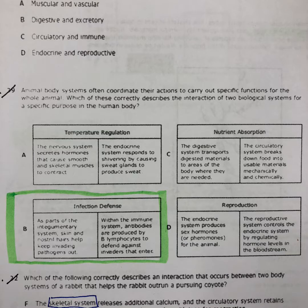Question two is one of the most missed. Now, if you just read the question through, it asks you to correctly identify two body systems that are working together. So literally, all you had to know was the body systems and what they did. If you knew the body systems and what their function is, then you would know that B was the right answer, because it's dealing with the integumentary system and the immune system as far as defending the body.